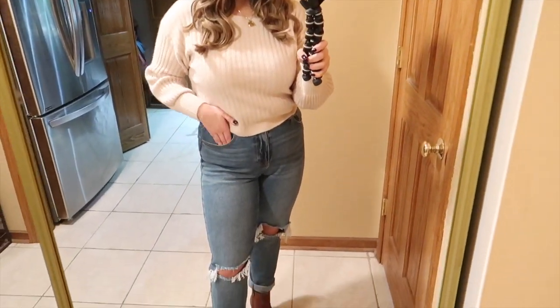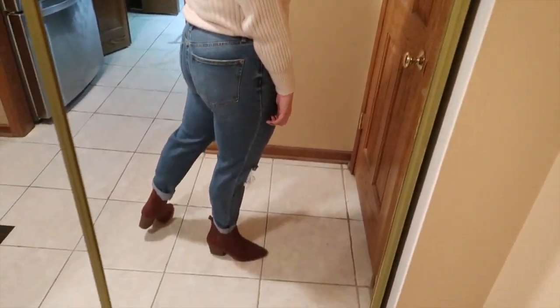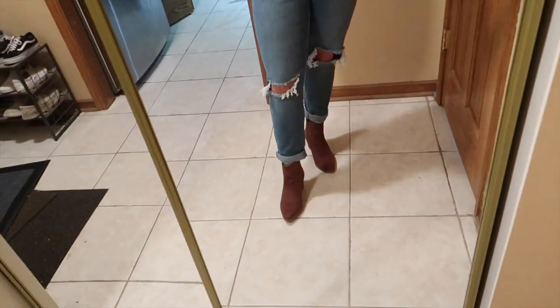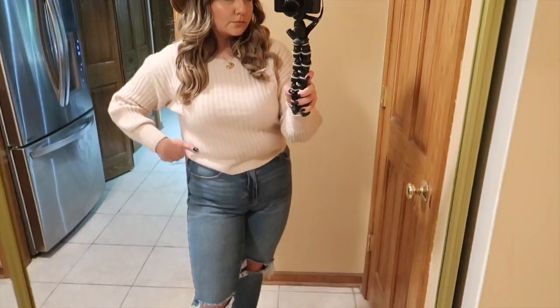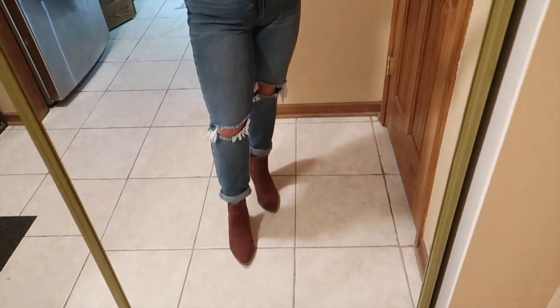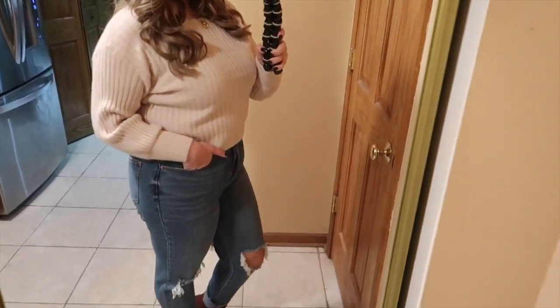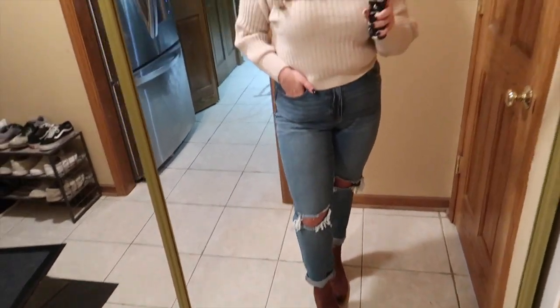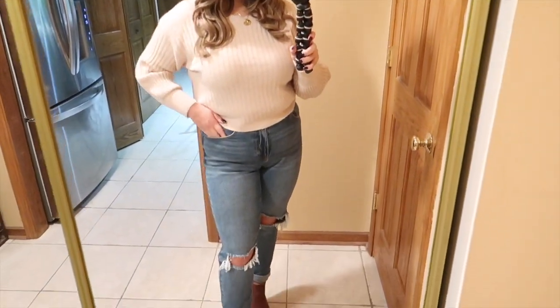I love these. They have the distressing at the knee. It's the perfect amount of distressing. I love the kind of light wash these jeans have, and I went ahead and paired them with my Time and True little Western booties. I was definitely getting Western vibes with this look, so I knew those were the perfect shoes to pair them with. And then again, I went ahead and paired it with my Amazon fedora style hat. It's the same as the black one. It's just in the tan color.